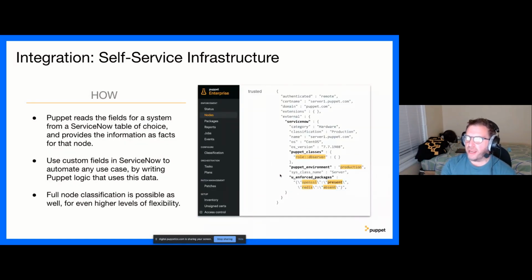And now let's talk about the how. On the right-hand side, what we're looking at is details within the Puppet representation for a given server. And these are what we call facts. They're represented as name value pair. So for example, the fact domain is puppet.com. The authenticated fact is remote. The big innovation for this particular integration is something that we call the external trusted fact. So you'll notice there it says external and then ServiceNow below that.